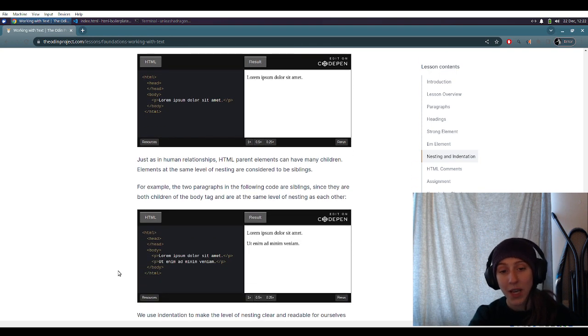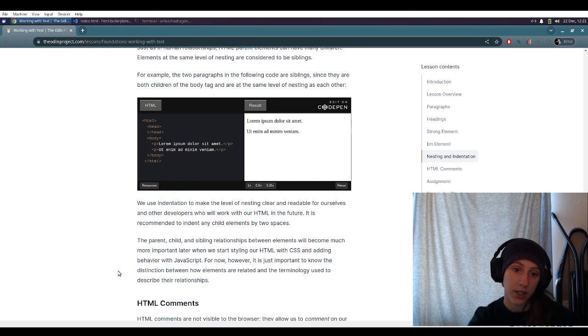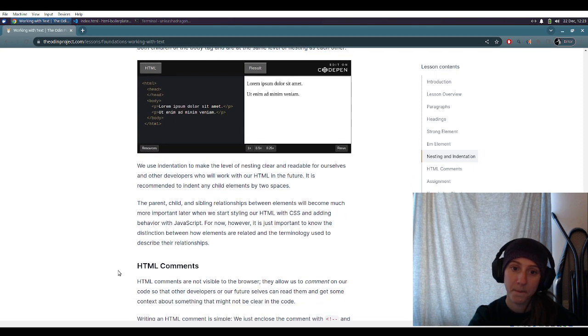Just as in human relationships, HTML parent elements can have many children. Elements at the same level of nesting are considered to be siblings. For example, the two paragraphs in the following code are siblings, since they are both children of the body tag and are at the same level of nesting as each other. We use indentation to make the level of nesting clear and readable for ourselves and other developers who will work with our HTML in the future. It is recommended to indent any child elements by 2 spaces.